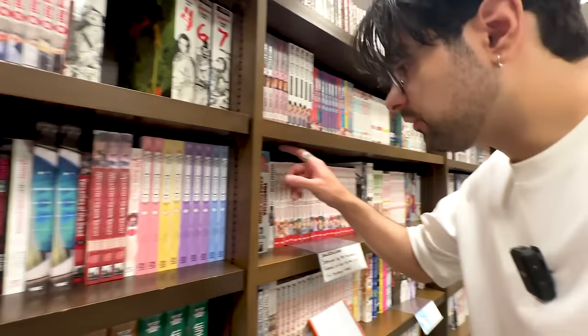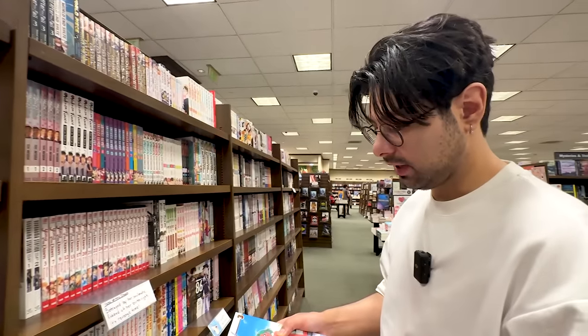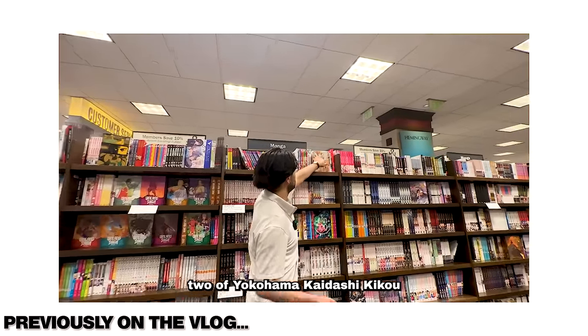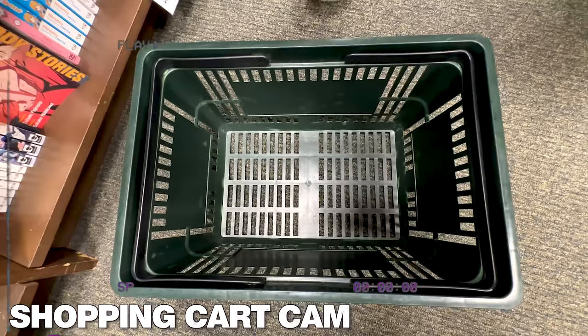Oh. Speaking of volume 3, look, they have volume 3 of Yokohama Kaidashi Kikou. This one's actually really good. I think I bought volume 2 here last time, actually. Here, oh, they have volume 2 of Yokohama Kaidashi Kikou. In fact, I'm gonna snag this one for myself. This is a really good series.